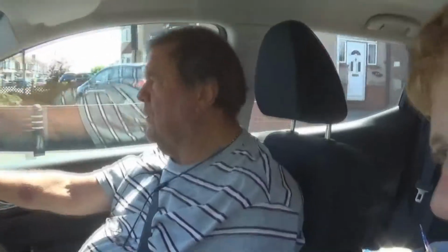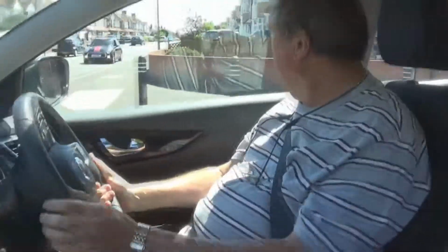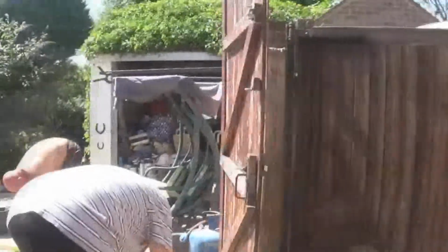Oh, that's it. Cut the corner, Pratt. I'm an idiot. Painting this. Me and Grandad are painting these doors over here. I'm doing this one, and Grandad's gone over there.